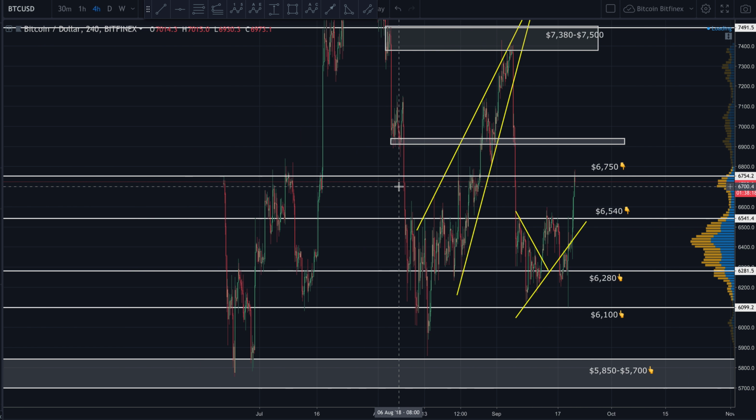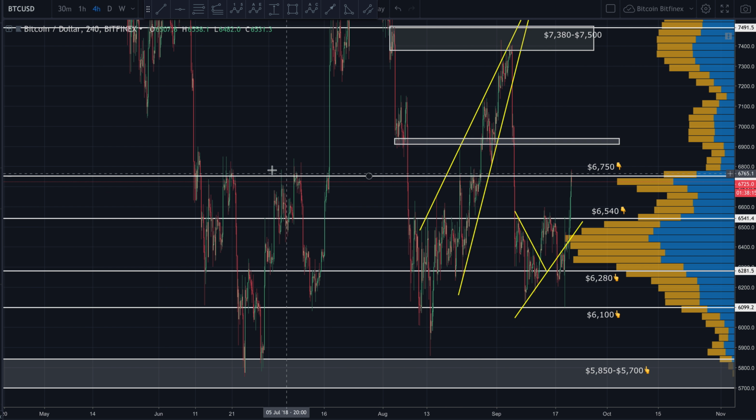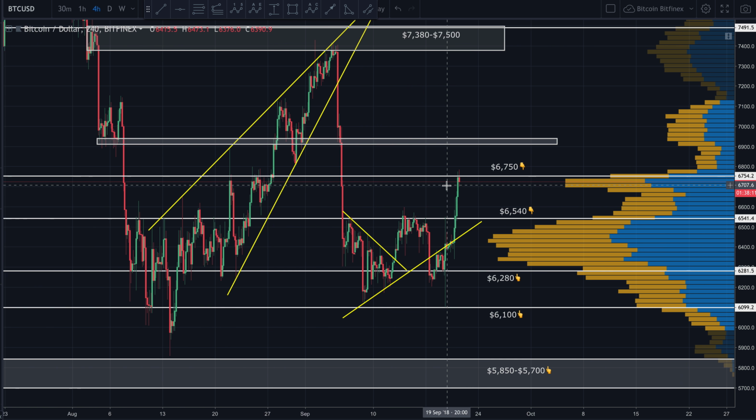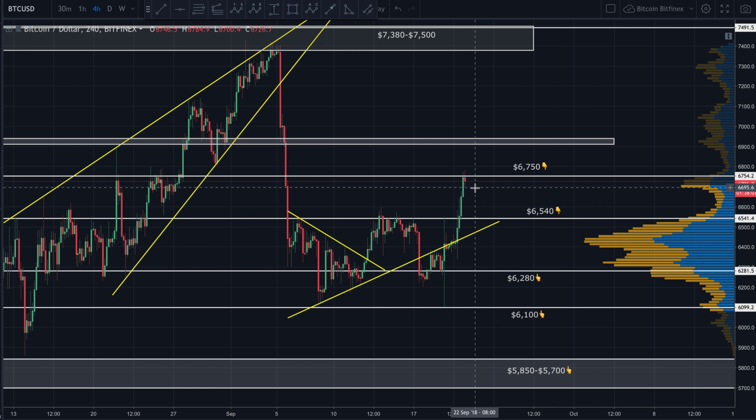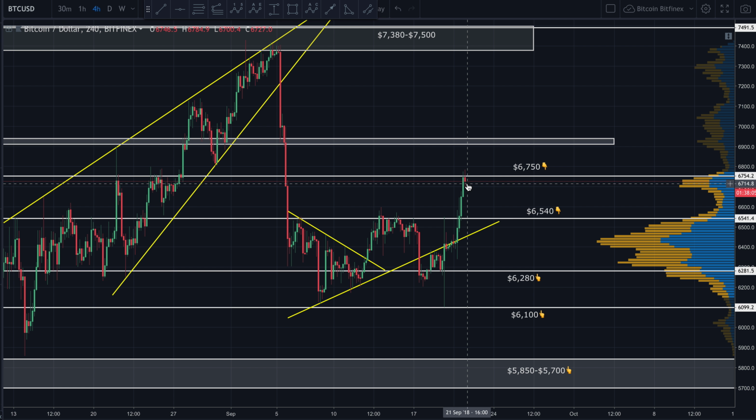Remember, that is the neckline of the prior inverse head and shoulders here. It's been tested numerous times in the past, always acted as a strong resistance. We're seeing that now. Now, that doesn't mean that we can't break through it. Just means as of right now, this is where we're finding resistance, and this is going to be an extremely interesting point, guys. I do think that if you wanted to enter a short, it wouldn't be a bad idea, but at the same time, guys, this bullish momentum that we've seen here is just that.